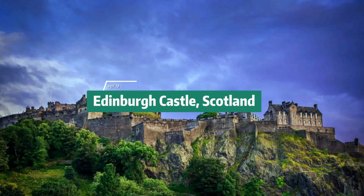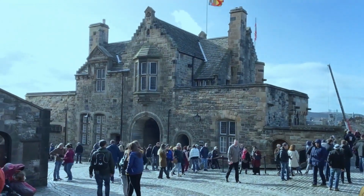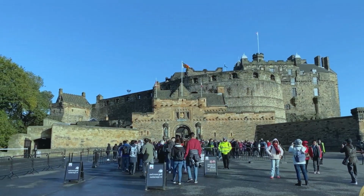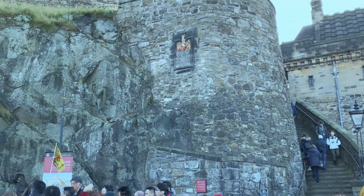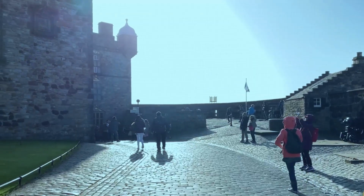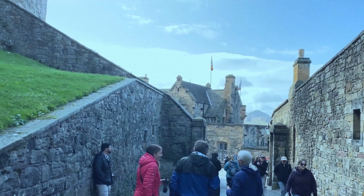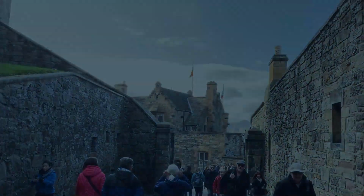Number 9. Edinburgh Castle, Scotland. Edinburgh Castle, instantly recognisable by its weathered stone walls and imposing presence. Its cinematic appeal lies in its lived history. Every uneven corridor and ancient gate has witnessed centuries of real use. Unlike castles that rely on themed tours, Edinburgh draws filmmakers and visitors alike with its raw authenticity.